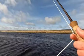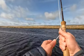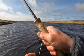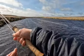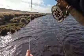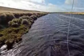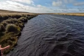Here we go, folks. Second cast on the switch rod, and I'm straight into a fish. That was immediate. That was straight away on the switch. What a beautiful fish as well. Look at that on the tube fly.